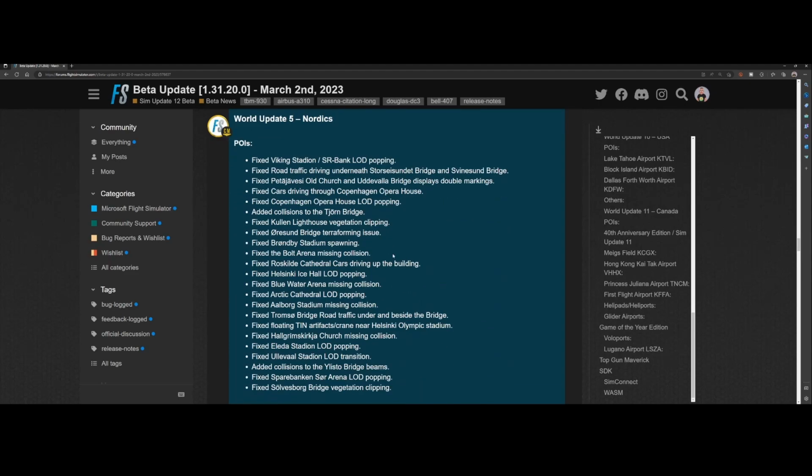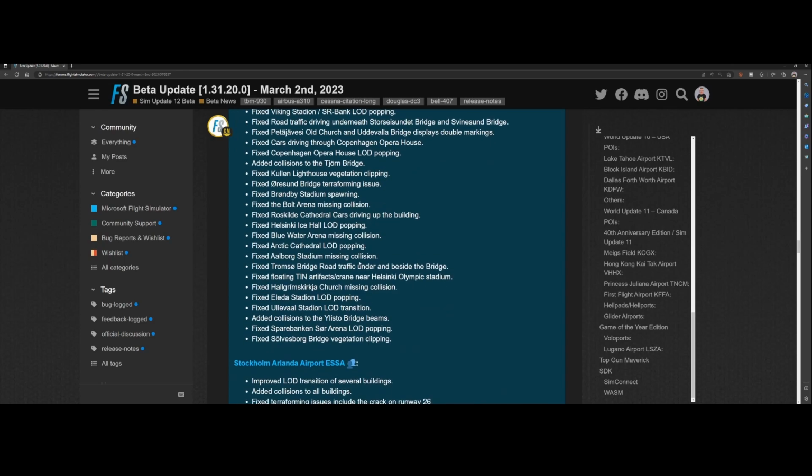World update number 5, Nordics. Spawning, collision, clipping, textures, popping. A lot of fixes, right? So you can see that they're really taking the feedback seriously. Sometimes it takes a little bit longer before they do something with it, but a lot of cool things have been adjusted.